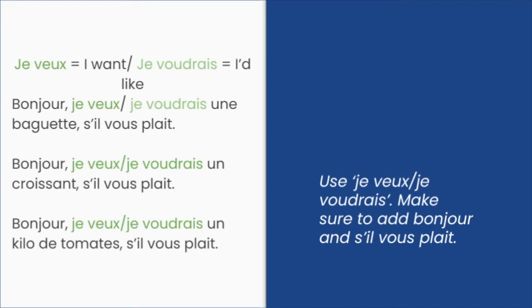Bonjour, je veux un croissant, s'il vous plaît. Je veux ou je voudrais? Bonjour, je voudrais un croissant, s'il vous plaît. Bonjour, je veux un kilo de tomates, s'il vous plaît.